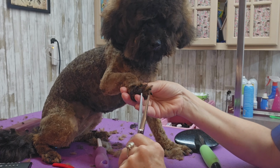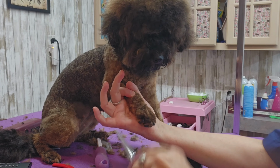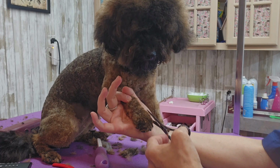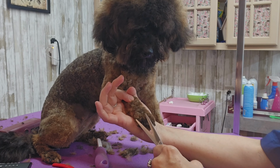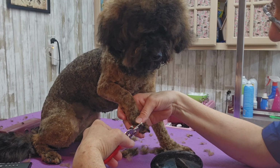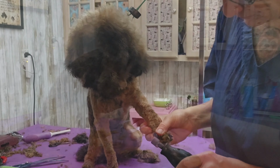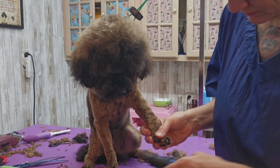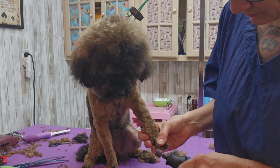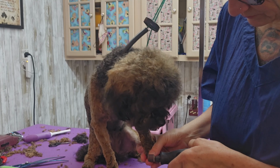And now I'm trimming up her feet. I'm trimming between her toes. I'm just fluffing it all up, pulling all the hairs out from between her toes, because if you miss them, they will pop out later. You'll see them later. Nail trimming is included in the grooming. I'm also dremeling her nails so she doesn't cut her mother with her freshly cut nails, because they will be sharp.